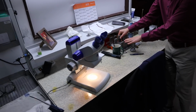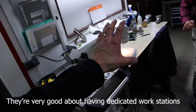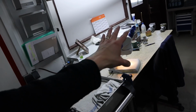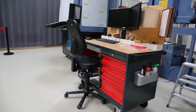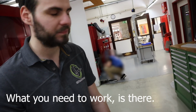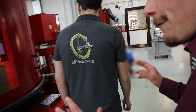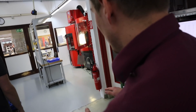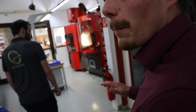Something else I noticed, they're very good about having dedicated workstations with a table, a microscope, well lit. You've got everything you need. There's one in every service station. What you need to work is there, and you don't have to go far to get it. Every worker has their dedicated work area, so they're not swapping.